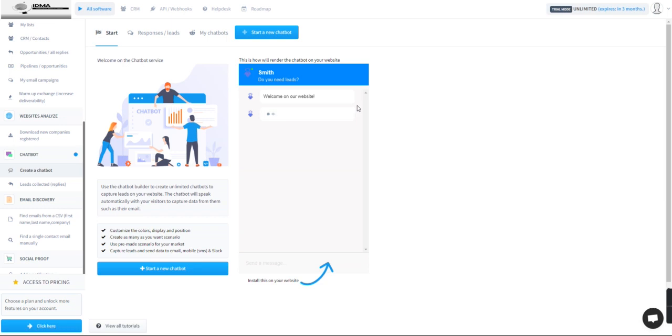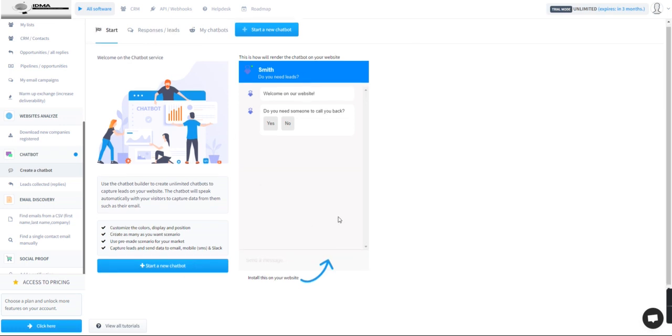This particular chatbot you can add to your website. You can add it to a page, a landing page. You can add it to basically anywhere you feel like, right? So it will just require for you to copy some code, and then you're good to go, and you can start collecting leads, right? You can customize the colors of the display, the position, create as many as you want, use pre-made scenarios for your market, capture leads and send data to email, SMS, and Slack, right? So let's quickly just jump into it.